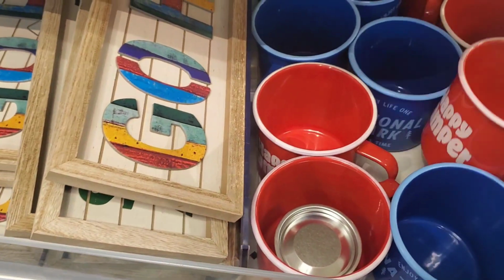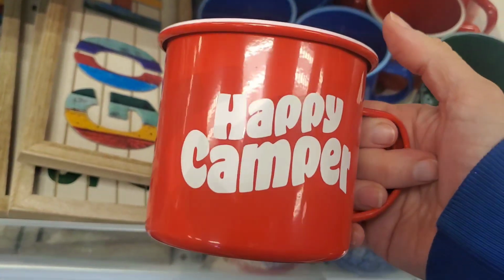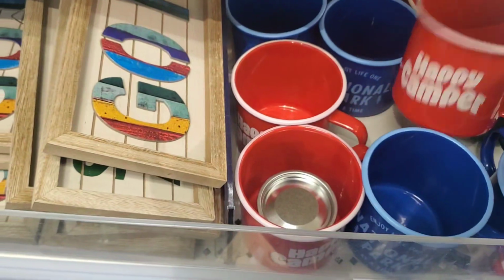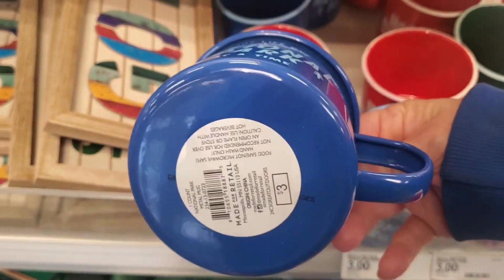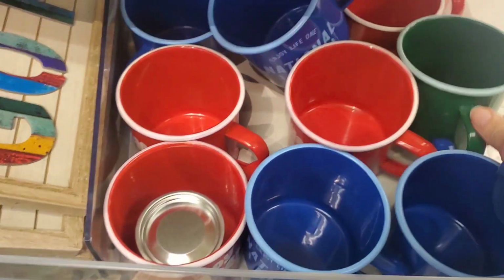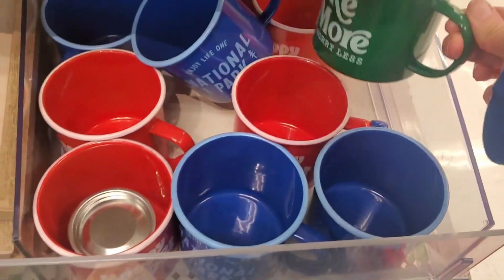And they also have these cute tin mugs. This one says happy camper, and you don't have to worry about them breaking. You can just throw them in a duffel bag and be on your way. They also have this one too that says enjoy life one national park at a time, also $3. And they also have hike more, worry less.